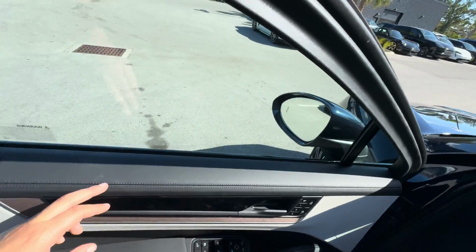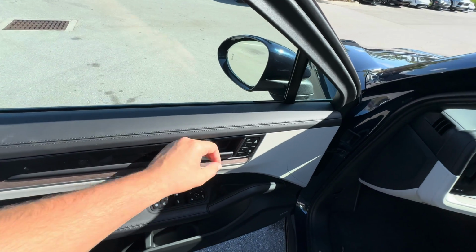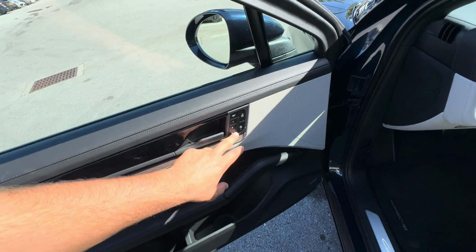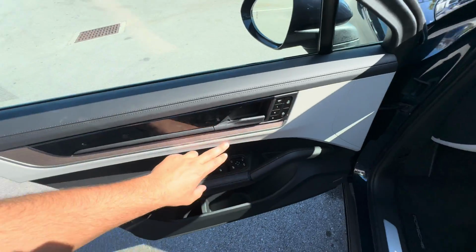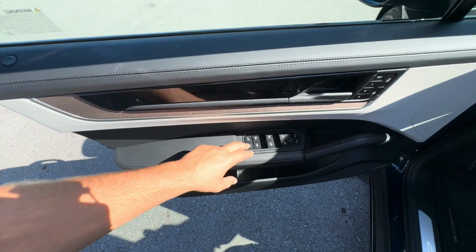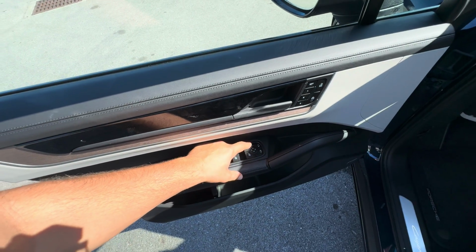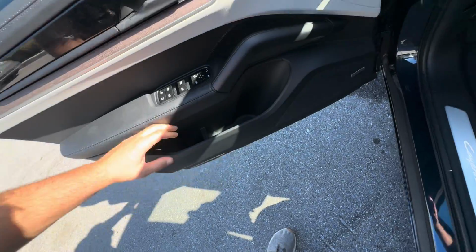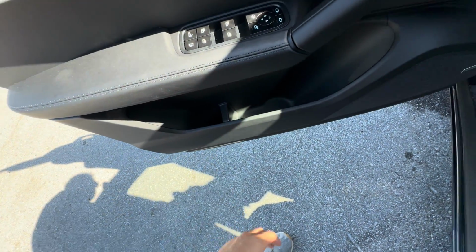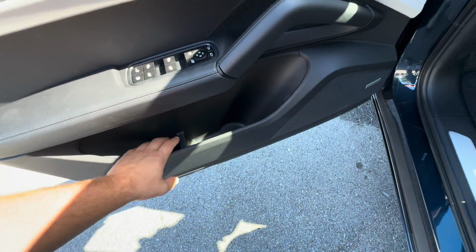We get leather stitch materials up top, wood grain beneath it, piano black separating the 2 tiers, a magnesium door handle, 3-person memory seats, lock and unlock, soft touch materials all throughout, and a pretty gushy soft armrest. 4-window auto-on touch, trunk release, gas cap release, power folding mirrors, and 4-way adjustable. All soft touch materials for the sides, soft touch beneath, heel stack 2 or 3 footlongs, and a 24-ounce water bottle right next to it.